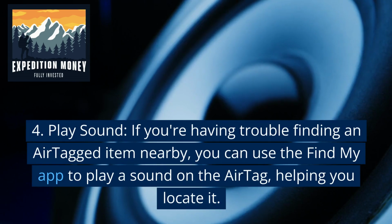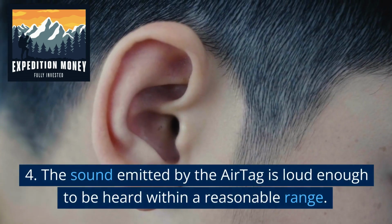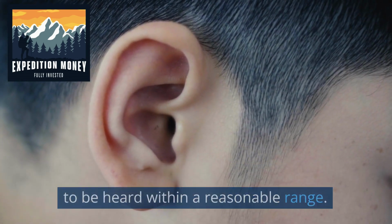Play sound. If you're having trouble finding an AirTagged item nearby, you can use the Find My app to play a sound on the AirTag, helping you locate it. The sound emitted by the AirTag is loud enough to be heard within a reasonable range.